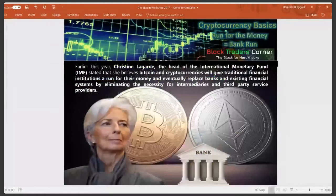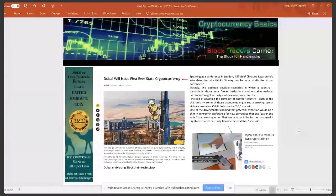But Lagarde was right. The reason I say she was spot on is because what we're seeing now is the rise of cryptocurrencies, not just altcoins, but cryptocurrencies from different states. Dubai is the first nation state to issue their own cryptocurrency. And you see other countries now following suit, such as Japan and different Iranian nations. You can even see over here to the left they've got their different banner. I pulled that right off of a website. I was looking up some stuff and it was an ad telling me to buy the coin.